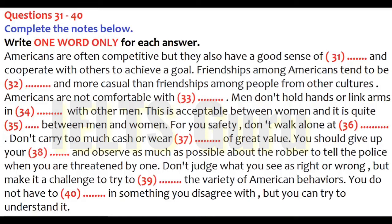A final note. Keep an open mind. Don't judge what you see as right or wrong, but make it a challenge to try to understand the variety of American behaviors which you may observe. You certainly do not have to participate in something you disagree with, but you can try to understand it. This will help you build an attitude of intelligent and liberated respect for cultures, both your own and others.